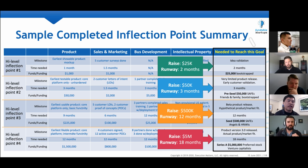Yeah, I don't like overgeneralization. If you do the bottoms up, and in the example here the bottoms up says 17,000 is what you need, so the raise is 25. Does that mean that 1.5x what you need is exactly what you should raise? The answer is it depends on every startup and what your cash needs are.